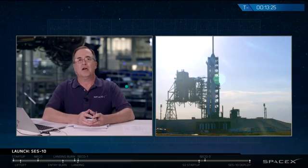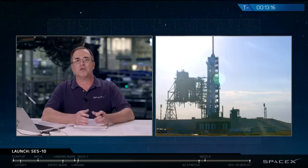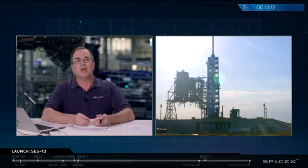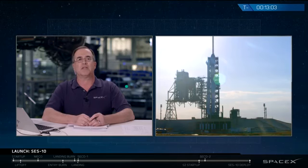rocket. Now on the Falcon 9 side, we rolled to the pad late Wednesday night, went vertical at T-minus 14 and a half hours. That allowed our customer to do their pre-launch checkouts with the SES-10 spacecraft. As is typical with the launches from 39A at Kennedy Space Center, we began loading propellant at T-minus 70 minutes.